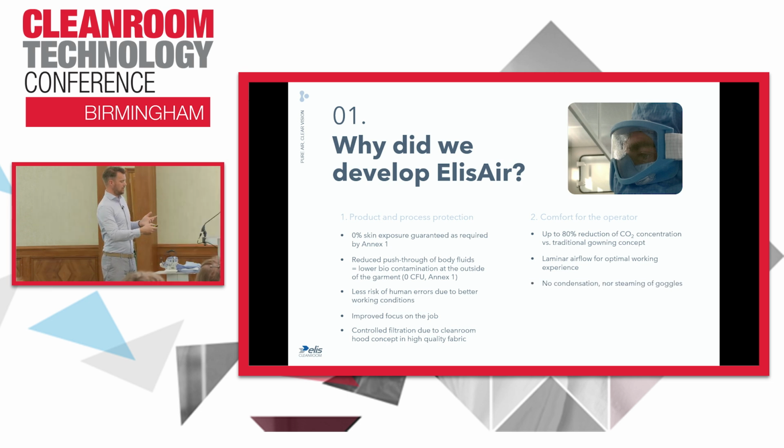Also, as you can see, yes, the pointer is working, where you see some condensation issues appearing. I think I can see some people already nodding about this. And it's not only the goggles itself, but also personal glasses, for instance, which not always fit. So no condensation or steaming of the goggles will appear if you don't need to wear them anymore, of course.